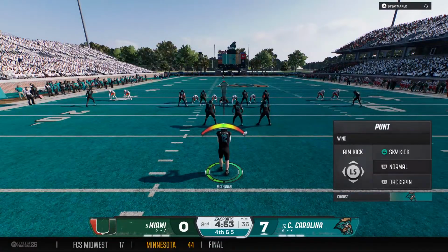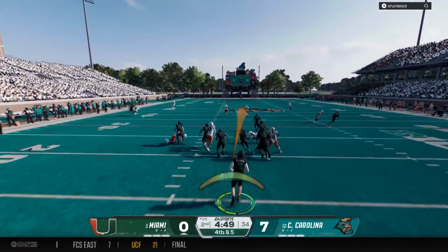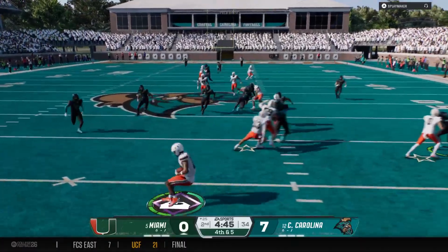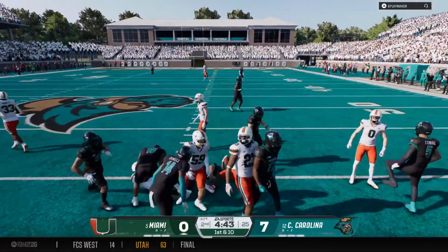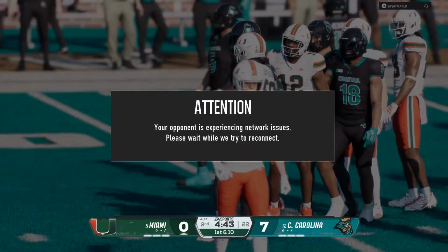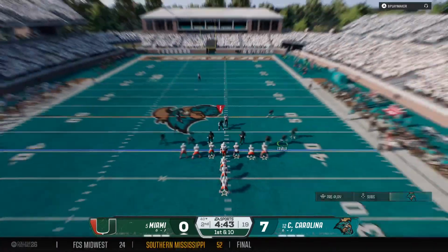The Chanticleers will line up to kick it away. The offense will punt for the first time this afternoon. And that sets up a return. And the returner brought down by the coverage team. And the Hurricanes offense retakes the field.